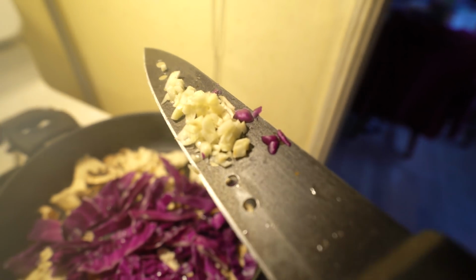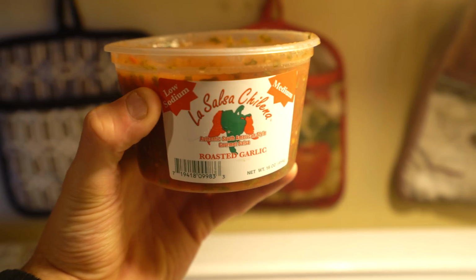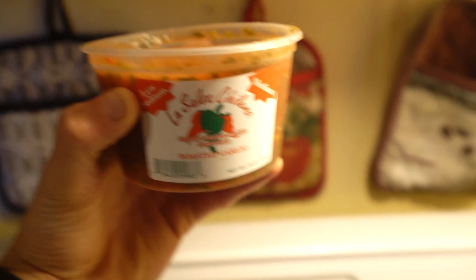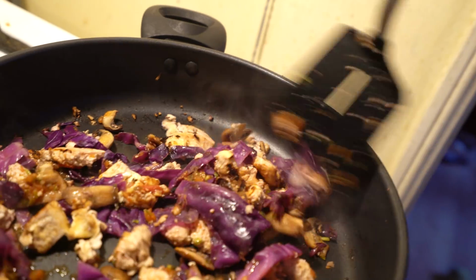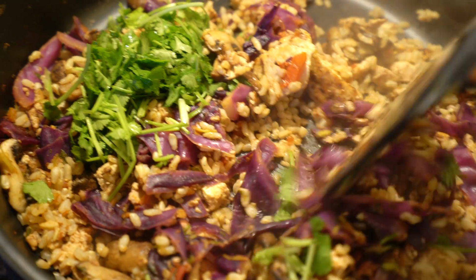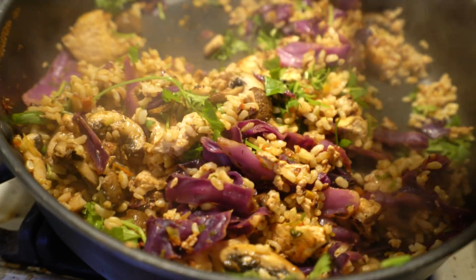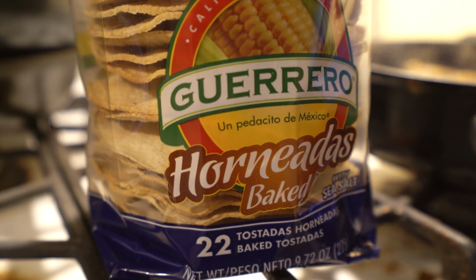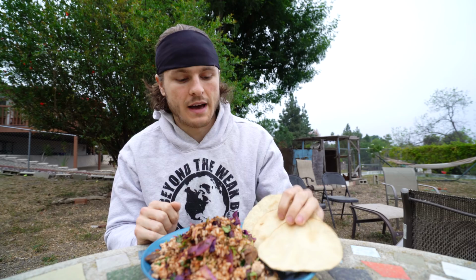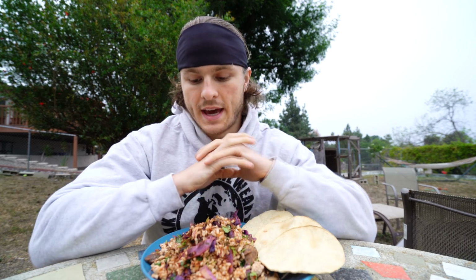Then you're gonna put some sliced mushrooms in there. I used some purple cabbage sliced up in there as well. After that cooked down a little bit, I threw some salsa in there. Some no sodium salsa is like my favorite salsa in the entire world. It's so good. And then I threw some rice in there, cilantro. I topped it with some chili powder, and then I have 3 baked tostadas. These baked tostadas have pretty much no fat. I think they have 0.5 grams of fat per each one of them, and 100 milligrams of sodium per each one of them. And that is it.